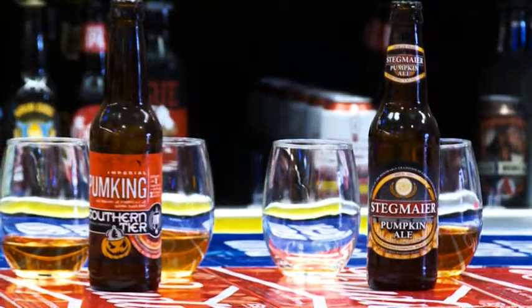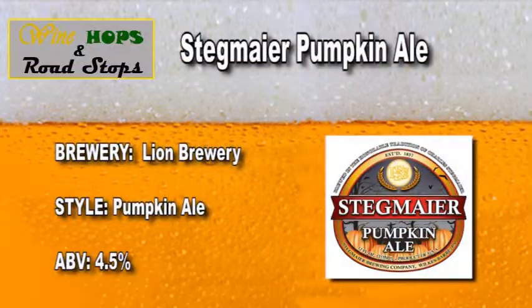And then the last one is an oldie but a goodie. We've done this one on the show many times before. One of the first beers I think that we reviewed when we were doing it on the other show. Could be, yep. It's Stegmaier's Pumpkin Ale. It's the local brewery, so it's kind of nice to be supporting the local guys.